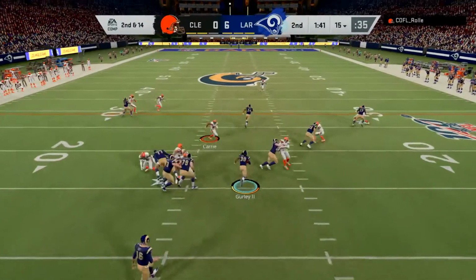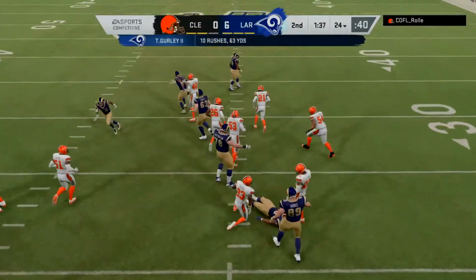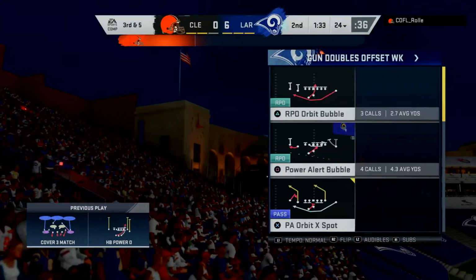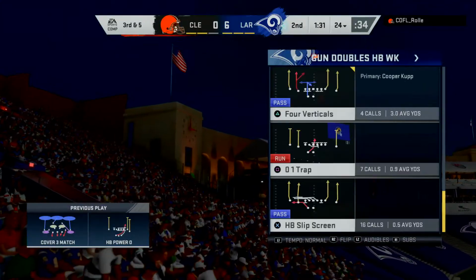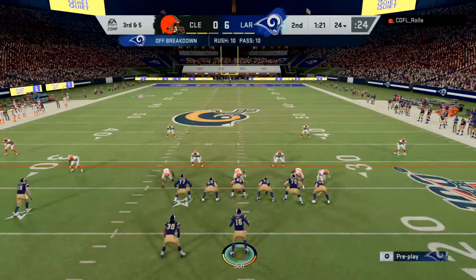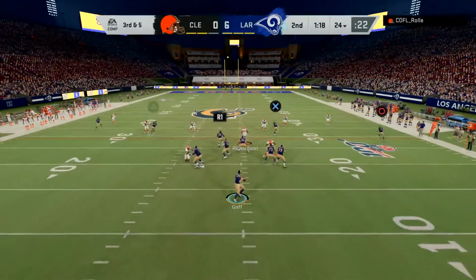Here comes carry number 10 for Gurley. A sizable gain there, 9 yards as they get it back to a 3rd and 5. But you got to give kudos to your offensive line and the guy carrying the ball because they were in a 2nd and long situation. It seemed pretty dire, but they brought it back to 3rd and manageable with that run.